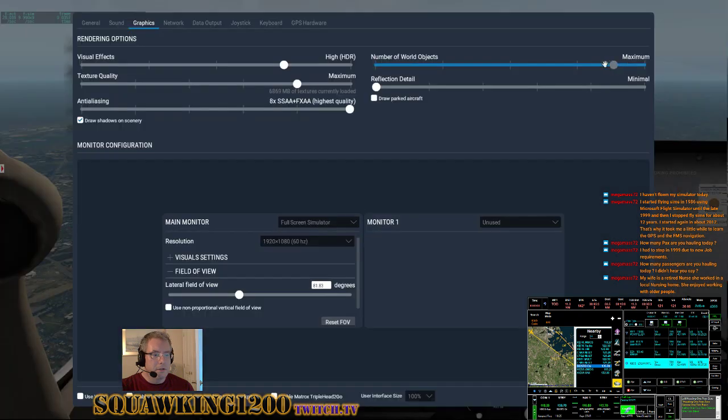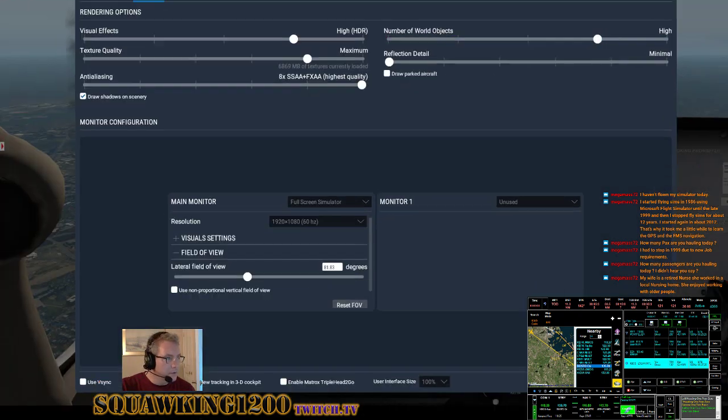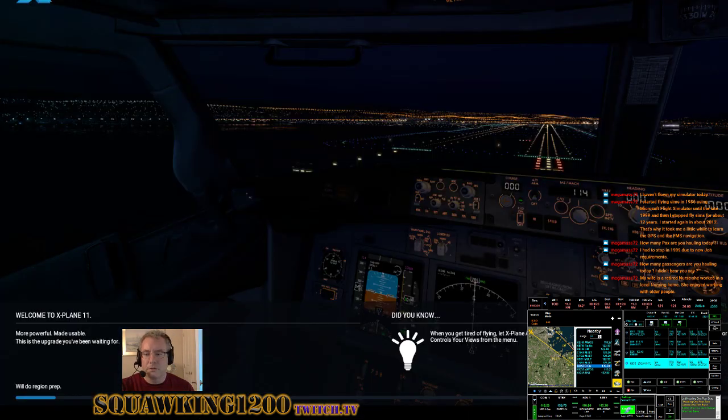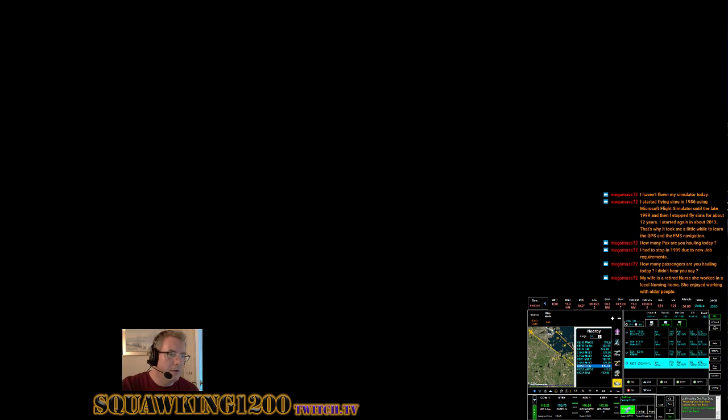I don't know if this causes a sim reload. I gotta move this out of the way, see which chat is. I just reduced the objects, so I'm gonna see if that improves our frames per second. Still around the cities, the autogen I think hits these things pretty hard.